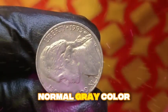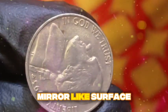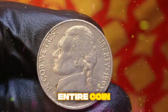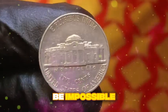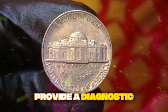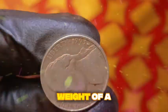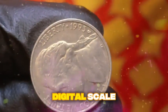Instead of the normal gray color of nickel, these coins exhibit a bright, mirror-like surface that resembles a proof silver coin, and this plating extends uniformly across the entire coin surface, including the recessed areas that would be impossible to plate after striking. Weight differences also provide a diagnostic tool, as the silver plating adds approximately 0.3 grams to the normal weight of a nickel, a difference easily detected with a precise digital scale.